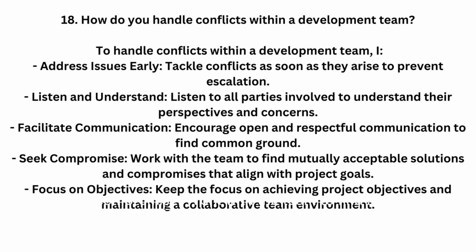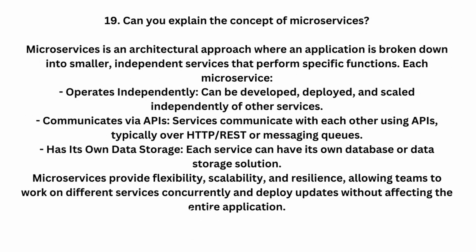Seek compromise. Work with the team to find mutually acceptable solutions and compromises that align with project goals. Focus on objectives. Keep the focus on achieving project objectives and maintaining a collaborative team environment. 19. Can you explain the concept of microservices?